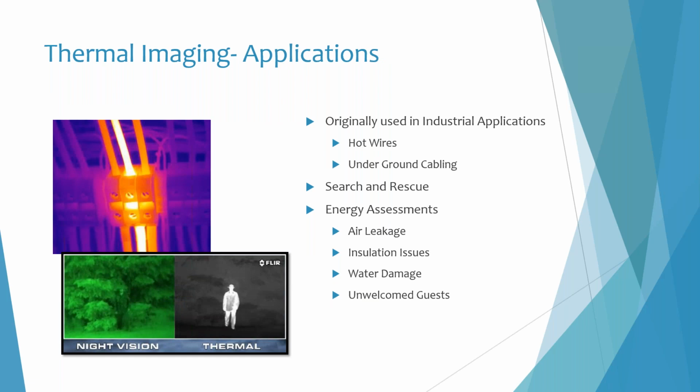In terms of applications, the original uses of thermal imaging were developed primarily in industry. It was used in industrial applications to find hot wires and malfunctioning motors and pumps in applications where you have to do a lot of investigation in a short amount of time. When you consider large-scale industrial applications, the idea is that by finding the hot wire or the hot pump, they can better understand exactly whether or not that equipment's working to its full efficiency and better identify when and where it needs to be replaced.